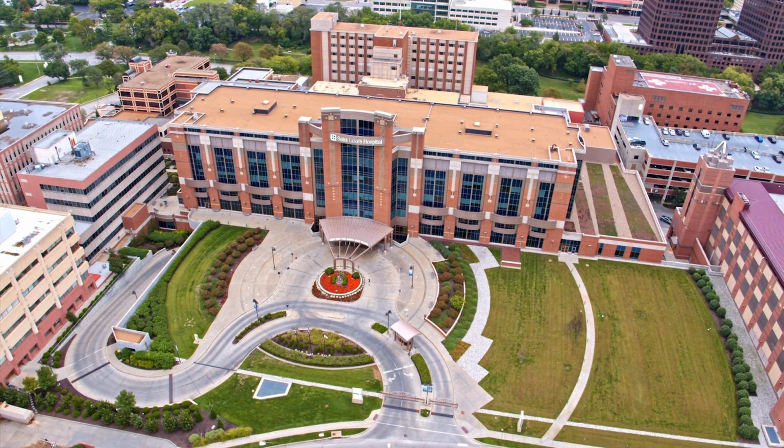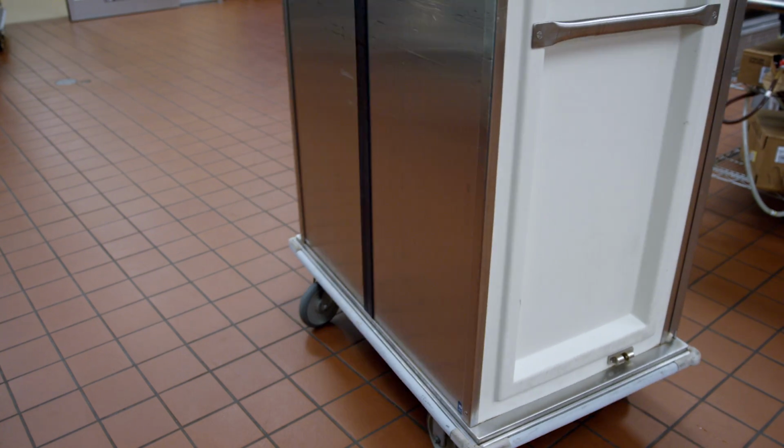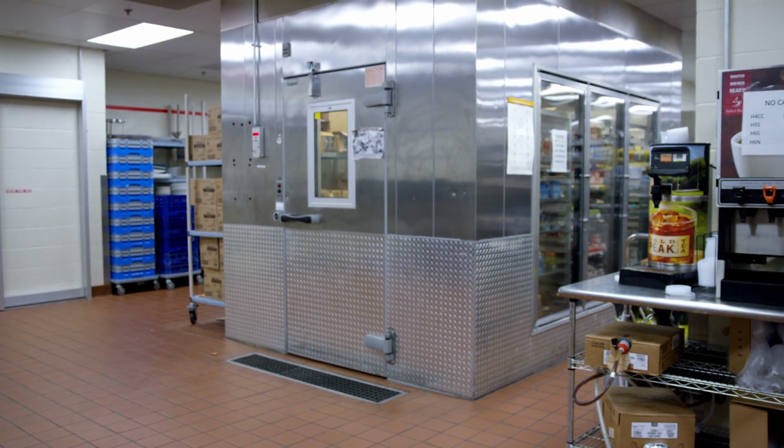St. Luke's Health System is the largest health system in Kansas City metropolitan area. My name is Sven Oland. I'm Director of Nutrition at St. Luke's Hospital in Kansas City. We started our search a couple years ago looking for a temperature monitoring solution. So this solution really stood out to us based off the battery life, ease of use, and the cost.